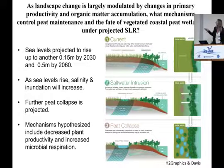So this is just a quick schematic illustrating the process of what we call peat collapse. And so what we're trying to do is develop mechanistic research that allows us to connect the process of peat collapse to what we project, or what we may project, to see in the Everglades.